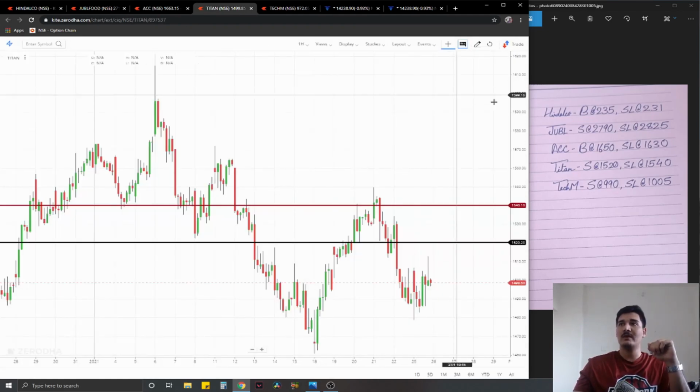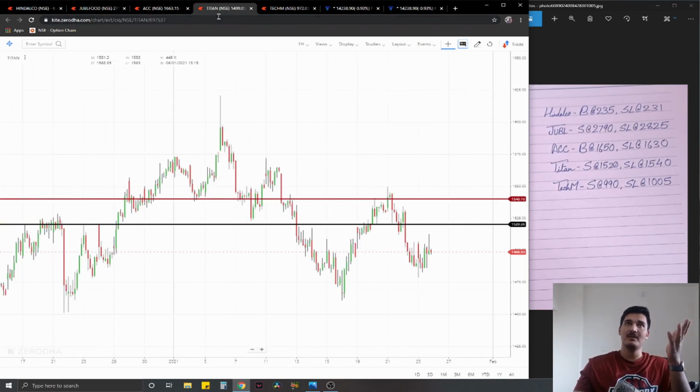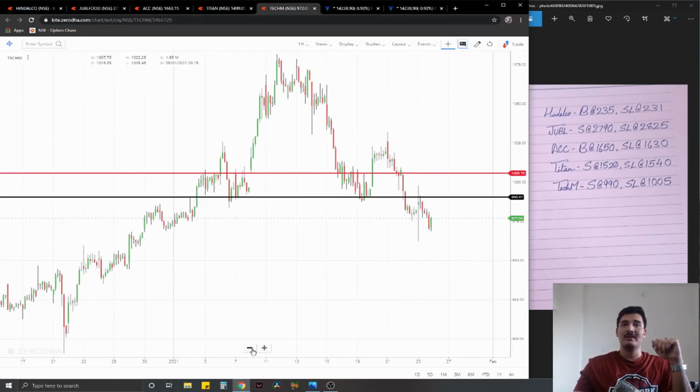Moving on to the fourth one, it is again a short, but here on Titan, where again, similar to Jubilant Foods, it is happening to be in continuation of the underlying lower high structures. We're going to go for a short at 1520 at an established supply zone, stop loss at 1540, ideal targets 1% on the downside.